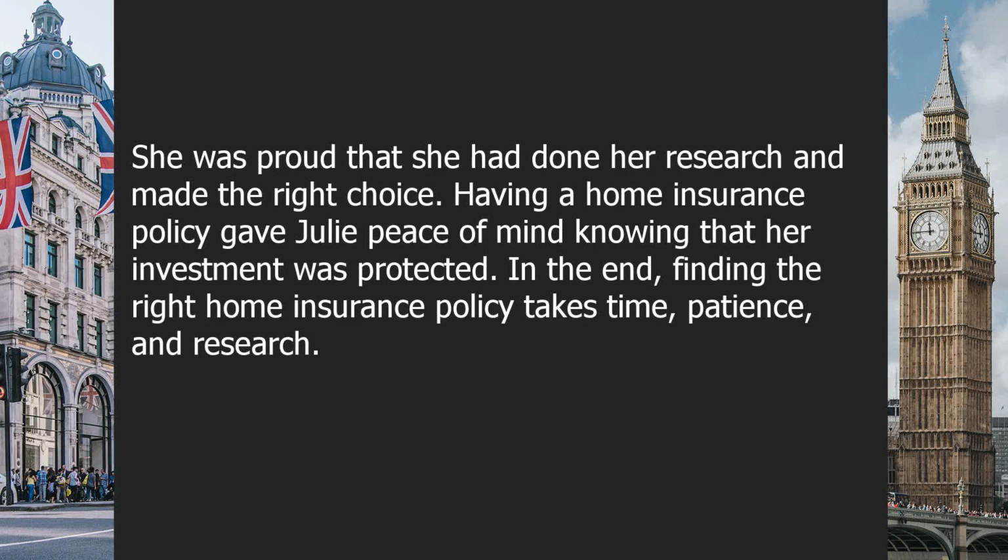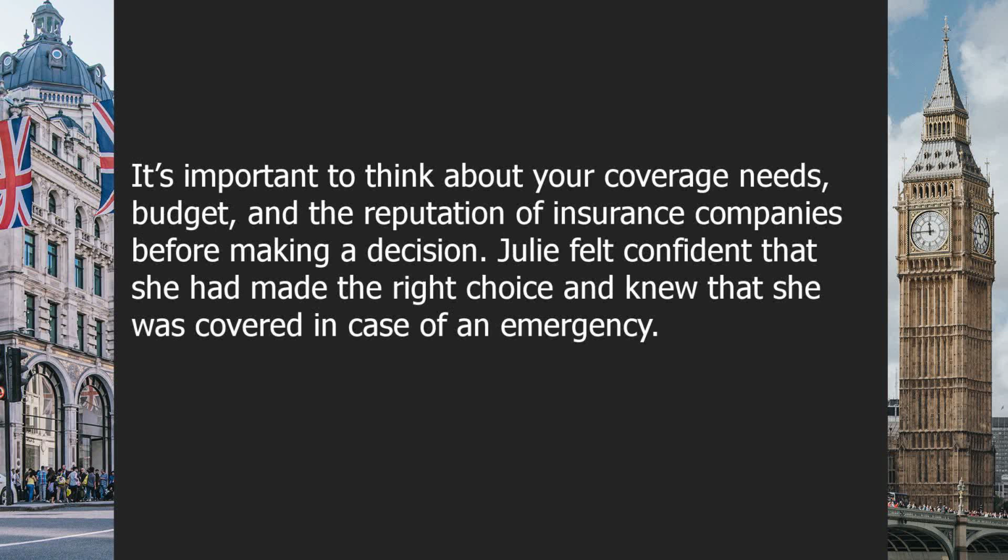She was proud that she had done her research and made the right choice. Having a home insurance policy gave Julie peace of mind knowing that her investment was protected. In the end, finding the right home insurance policy takes time, patience, and research. It is important to think about your coverage needs, budget, and the reputation of insurance companies before making the decision.